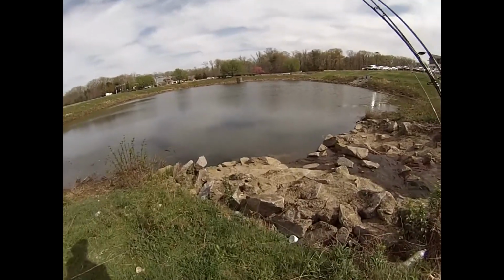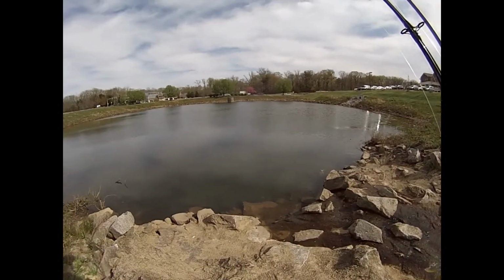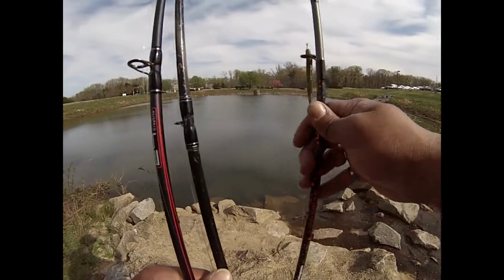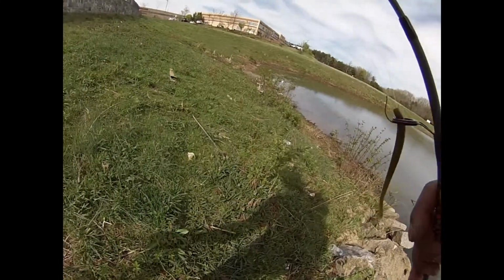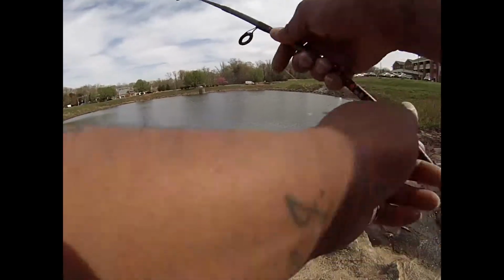Oh my gosh, look at that water. It's so clear. I already see fish. Look at that right there. I don't know if you guys see that. I'm gonna start off on a weightless worm. That's what I'm throwing first for starters.